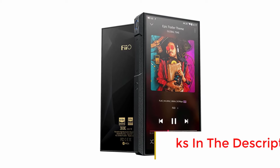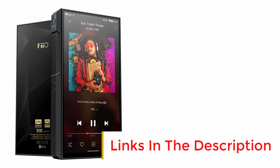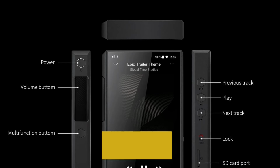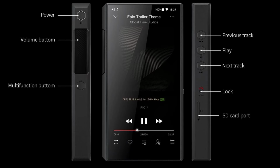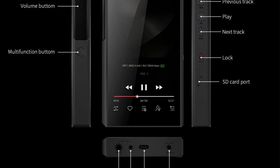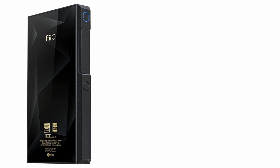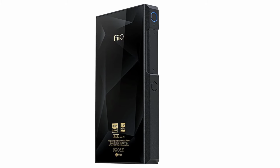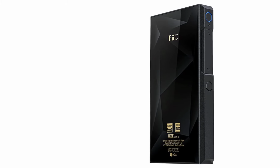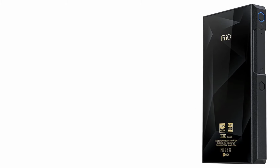Just look at this spec list. 11.5 hours battery life, 2.5mm, 3.5mm and 4.4mm headphone outputs, two-way LDAC Bluetooth, two-way Type-C USB audio, DAC, SPDIF output, QC 4.0 quick charge, 2.4 and 5G Wi-Fi, DLNA, Wi-Fi file transfer, FiiO Link, Apple AirPlay.